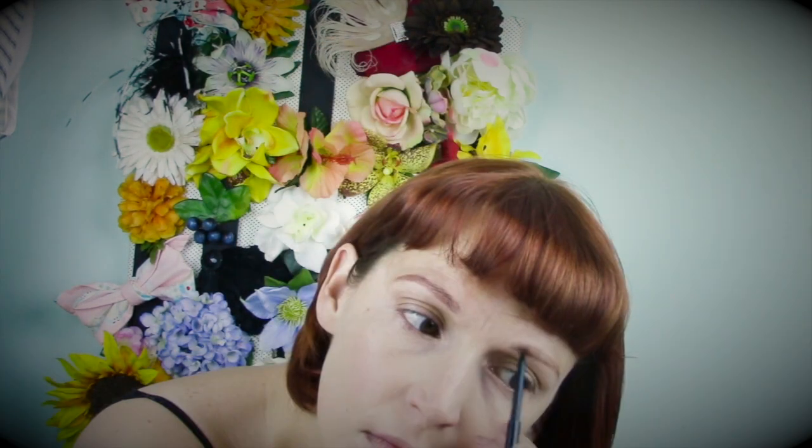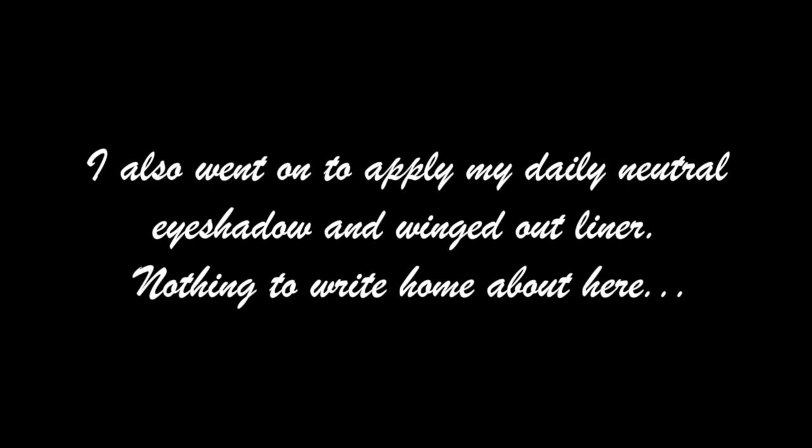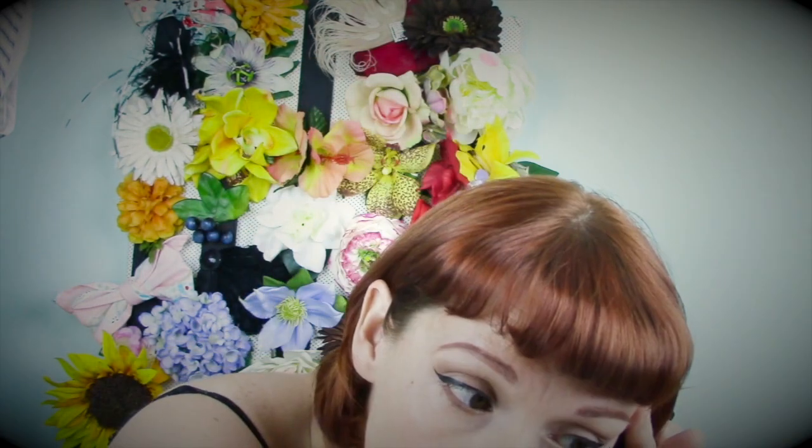I'm moving on to brows, and now all I'm going to do is just fill my brows with my Anastasia Brow Wiz pencil, as I always do. So that's my typical daytime eye. And then I'll put my blush on.